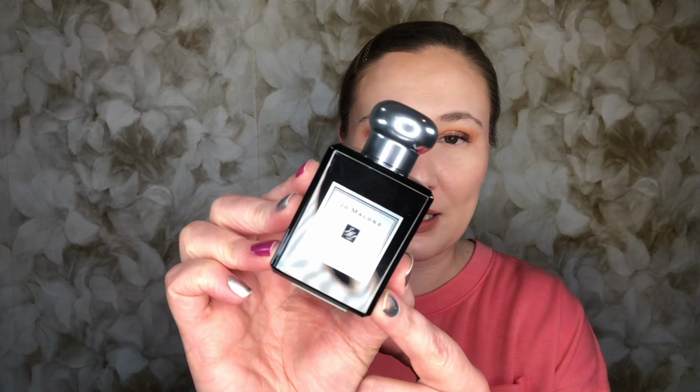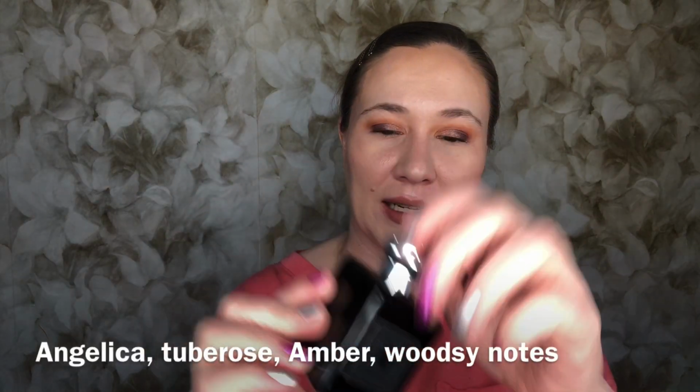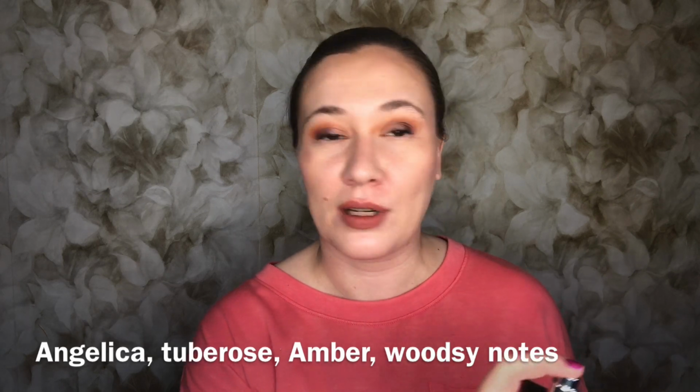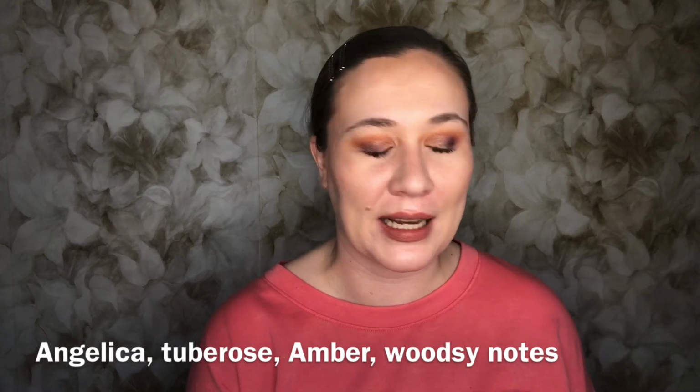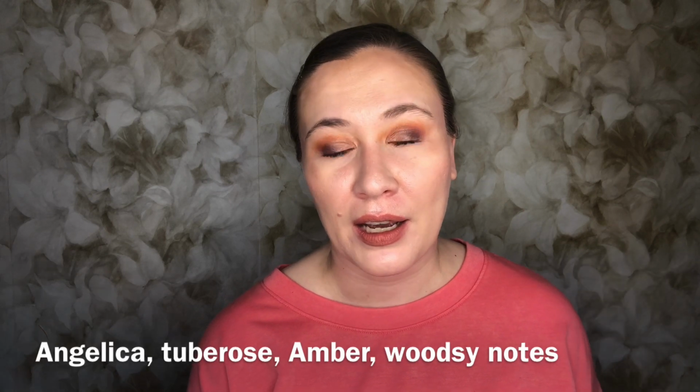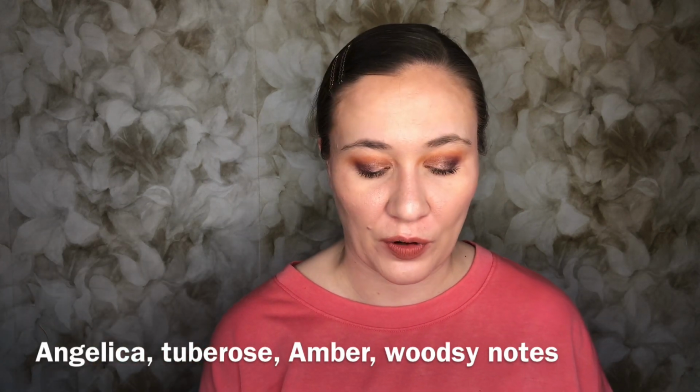So it is a Jo Malone. I'm very excited about that. I smelled the candles, and there's a macaroon one. I wanted that. The jar was gorgeous. The fragrance was gorgeous. So this is the fragrance that I picked up. It is the Tuberose Angelica. And yes, I love Tuberose. It is a scent note that I really tend to like in almost all of the fragrances. It's very unusual that I don't like a Tuberose fragrance.